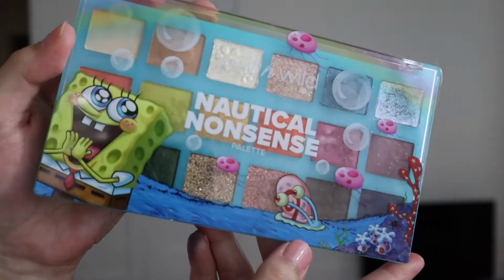All right, moving on again, I do have the Wet n Wild and SpongeBob collection, and this is the Nautical Nonsense eyeshadow palette.